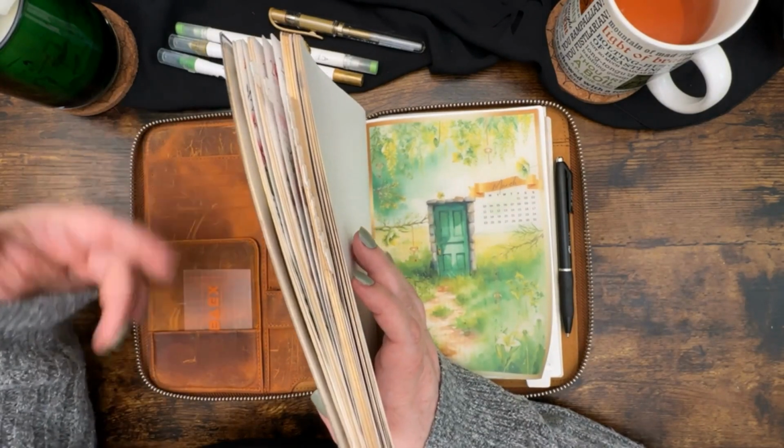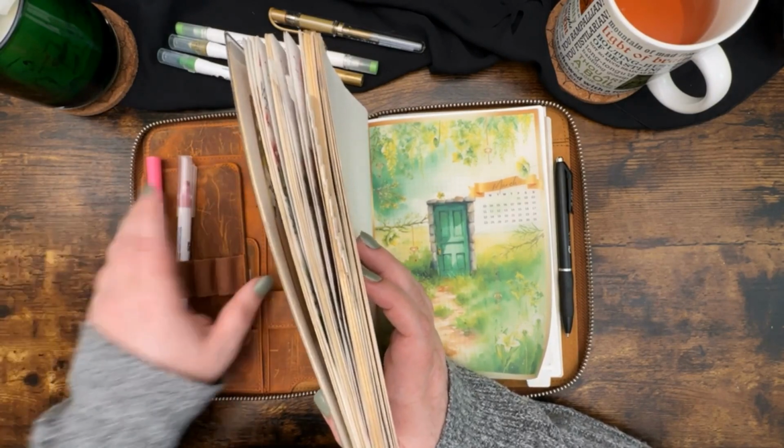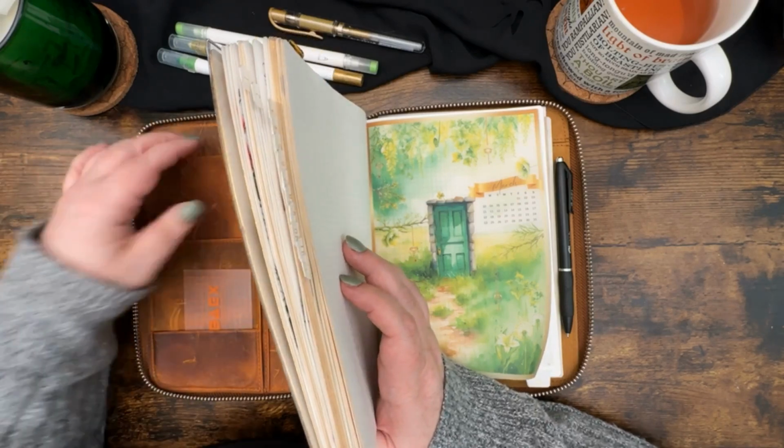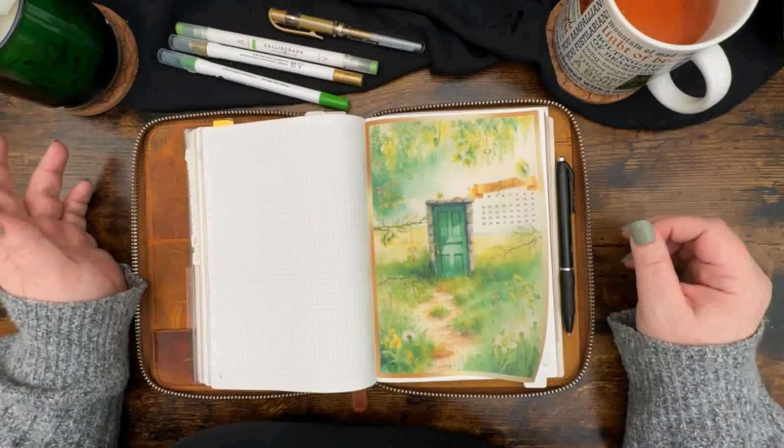You see, I don't put a whole lot of tchotchkes and stuff. I keep my stencils in here. I keep the pens in here. I don't have a lot of cutesy cards or any of that in here. That doesn't mean that one day they won't end up there.